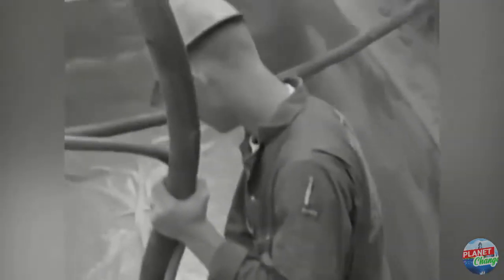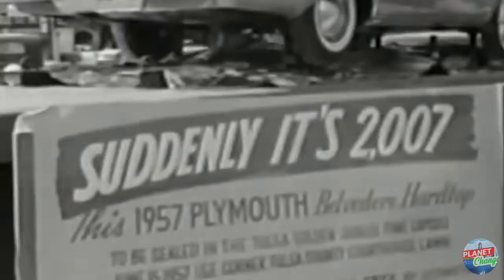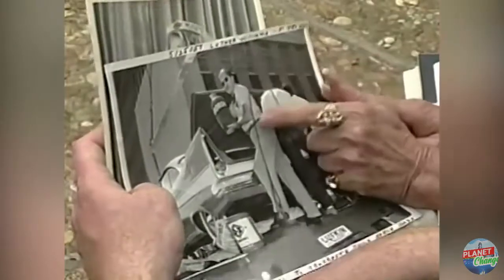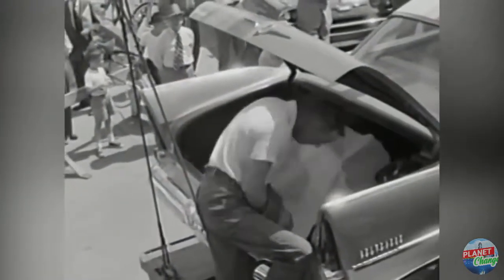Once the capsule with the car was buried under a thick layer of soil, a date was set for excavating the vehicle. Obviously, it was decided that the car would be rescued the day the state of Oklahoma turned 100. Fortunately, no one forgot about this time capsule, and after half a century, the luxurious Plymouth Belvedere was dug out. Most interestingly, the car was full of memorabilia and local products.